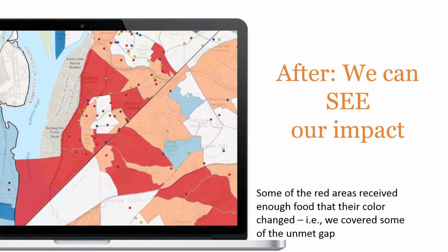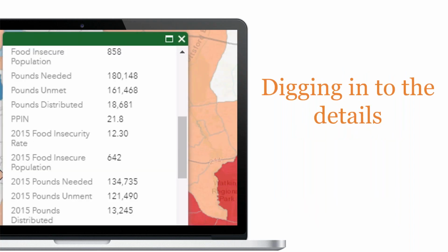This allows us to decide where we're going to target our services and where we're going to put the most level of effort in the next year. If we dig into the details in one of these areas, you can see that right here, the pounds that are unmet still show up, and we know that that's the number that we need to get down if at all possible. So that's the details behind that map that showed us where we're having the most effect and where we need to put our efforts in the future.